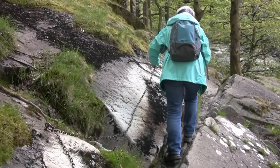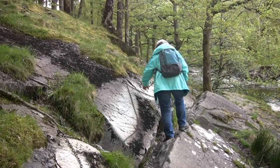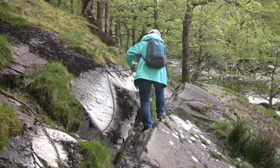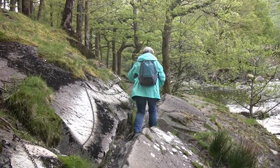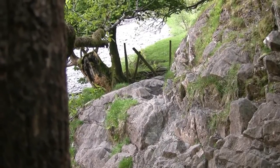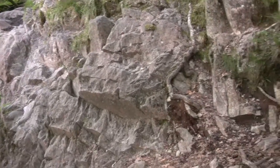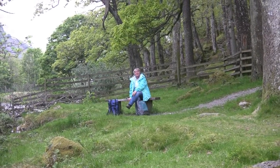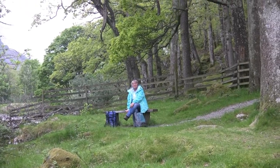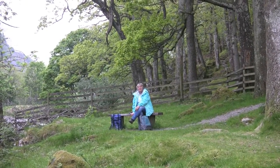Oh well, certainly didn't expect to have to do this. I don't remember doing this last time we came across here, holding these chains. It's been a rather awkward little section, this. And this is the path we've just come along and had to scramble around here. We must have less than a mile to go now, but we found this little bench just off the path by the River Derwent, so we're stopping for 10 minutes here.